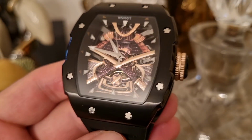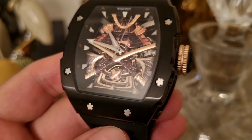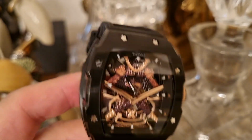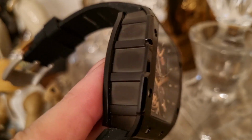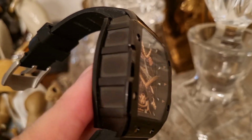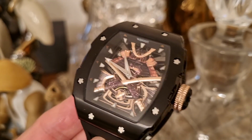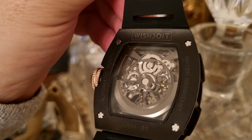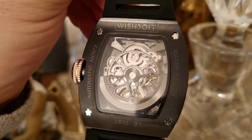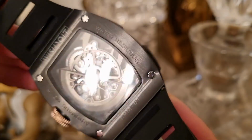Now let's go through the specifications of this Wishdoit armor watch. It's got a 42 millimeter case diameter. Lug to lug, you're looking at 50 millimeters. Case thickness, you're looking at 15.7 millimeters. It's fairly thick, and that's because it's got a number of layers in the dial and so on. Let's just turn this timepiece over for you guys. And there you can see Wishdoit's in-house movement. It really does have an 80 hours power reserve. I've checked it, guys. Very nice, very fitting.